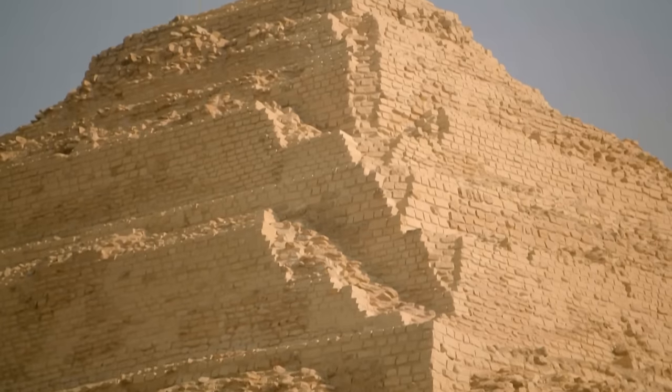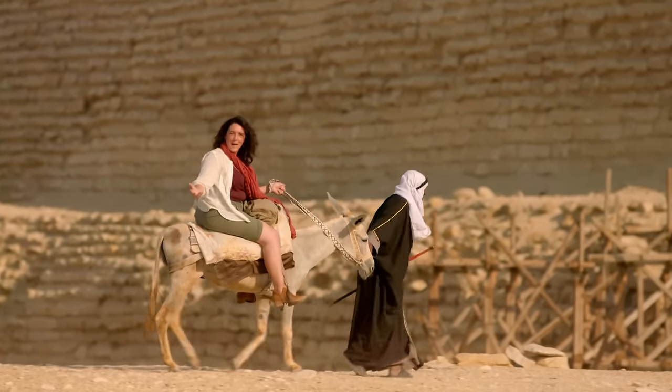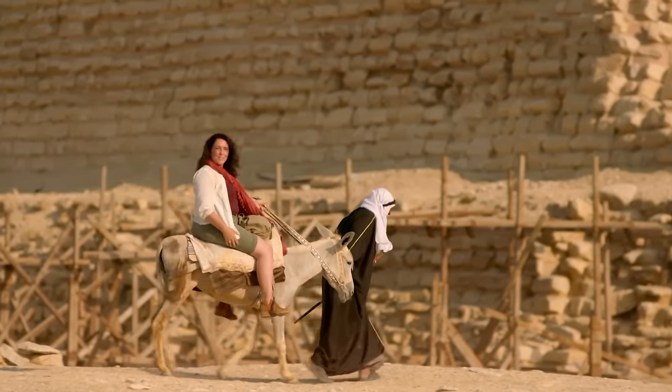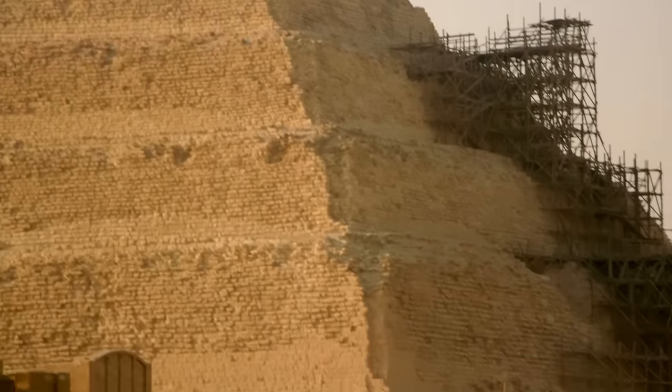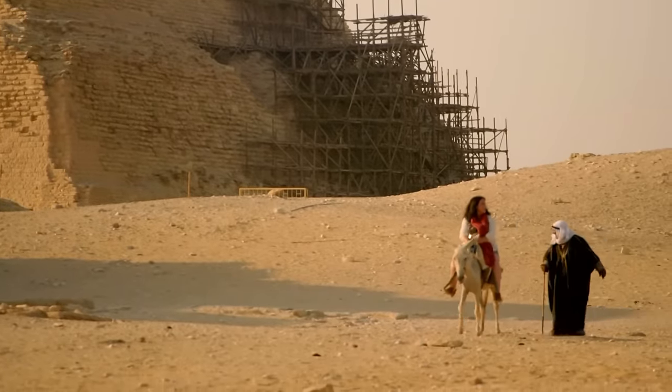You can see it's a kind of experiment, really. It's when they're going, I'm the most powerful man on earth. Look at me. I can reach up to the sky. I can reach up to the gods. What I've come to see, though, is another first for Egypt, on the other side of the step pyramid.